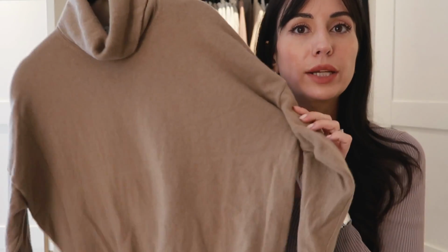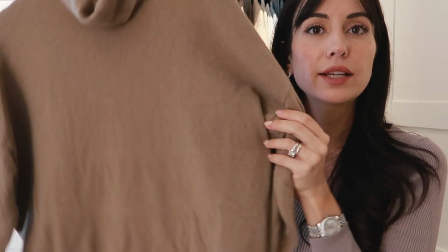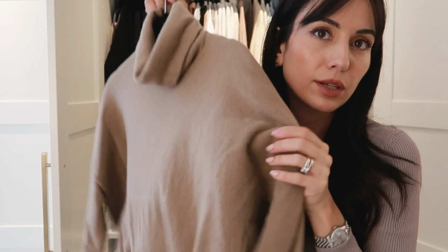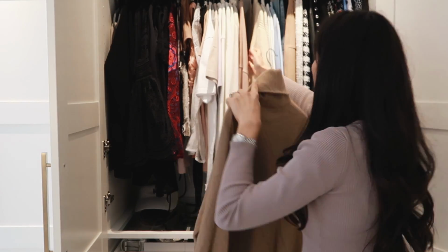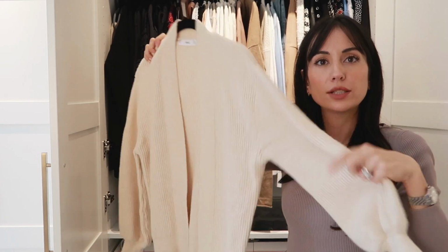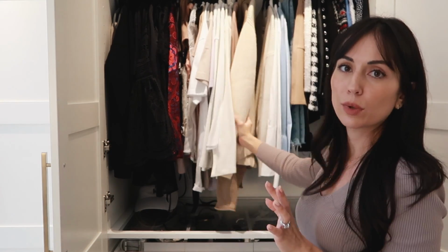But it got quite wrinkled when it was stored and folded, so I hung this one, and I hope it's going to kind of loosen up. If not, I'm going to steam it. But yeah, this for example is not really good being folded if you want to wear it immediately, so I hung this one. Same with this cardigan. Also, I noticed it got wrinkled a lot, and this type of fabric wrinkles very easily, so I decided to also hang this one as well.